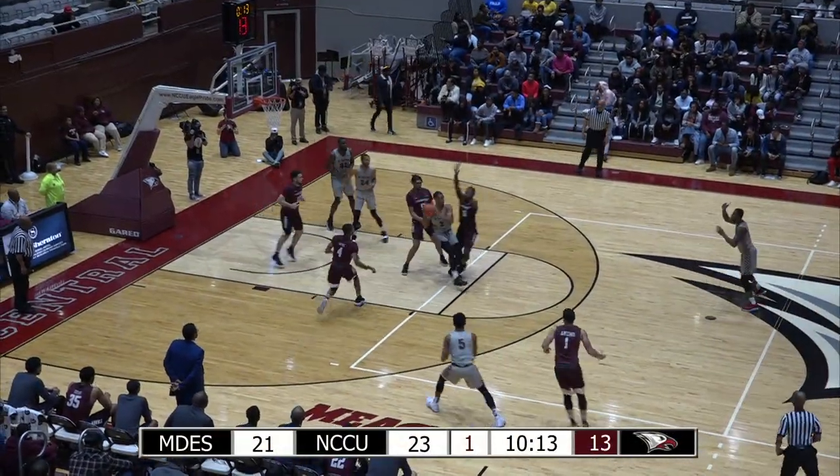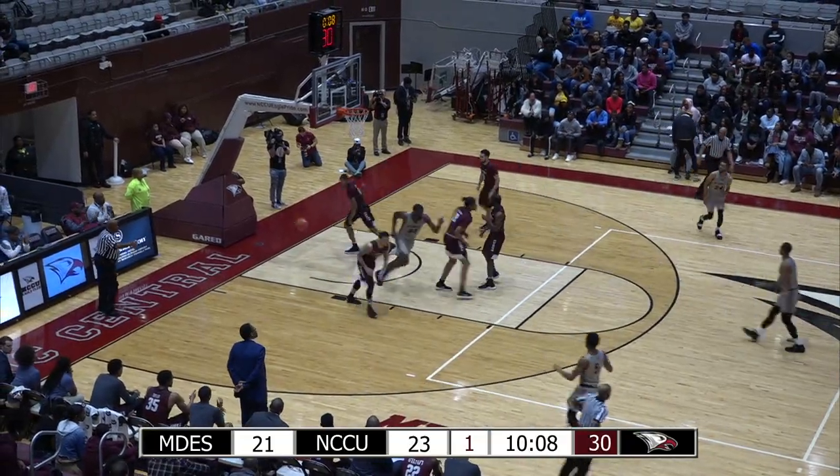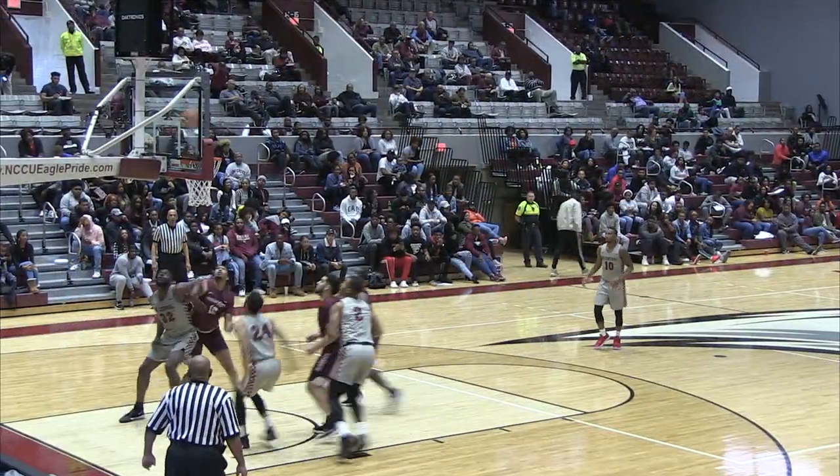Good. Rebound brought down by Blunt. And Blunt goes inside Davis. Davis over the shorter defender puts it in.